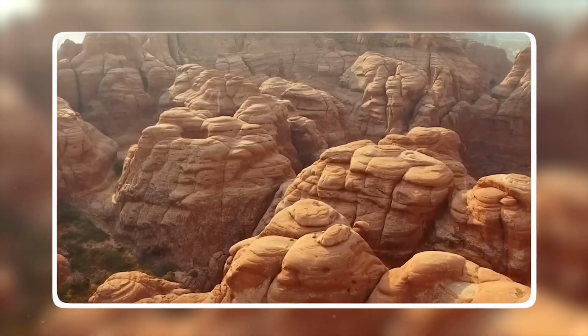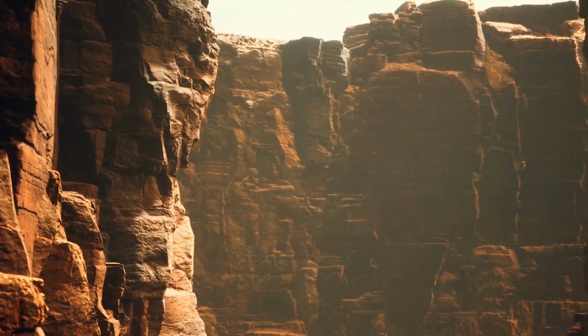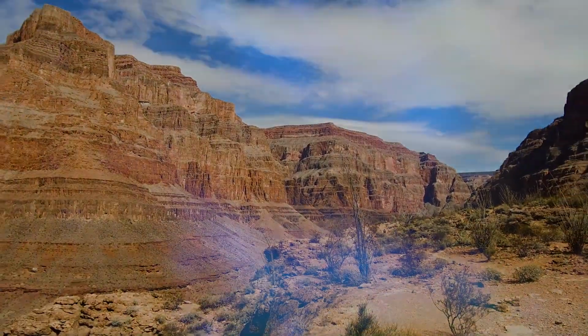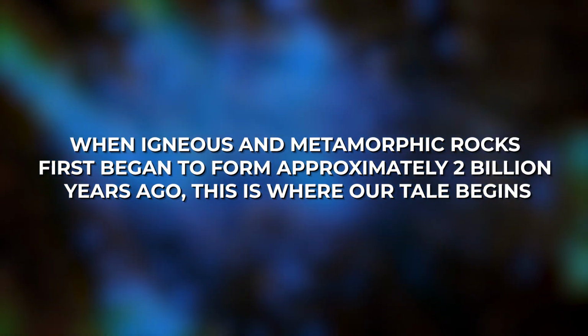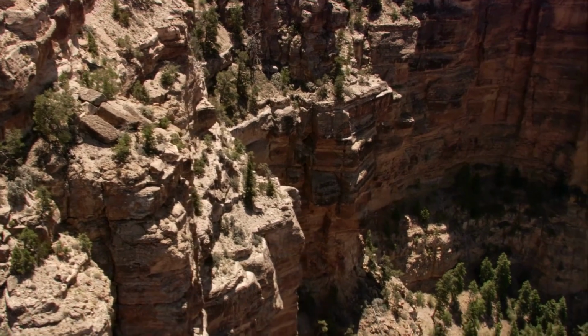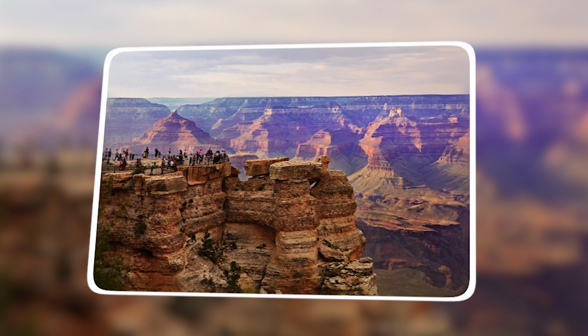Rock deposition. The history of the Grand Canyon begins with the formation of the numerous layers of rock that the canyon runs through. These layers were laid down as the canyon was being formed. When igneous and metamorphic rock first began to form approximately 2 billion years ago, this is where our tale begins. After that, layer upon layer of sedimentary rocks was piled above these basement rocks until the mountain range was complete.